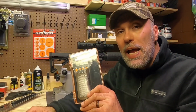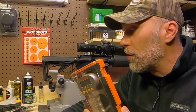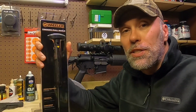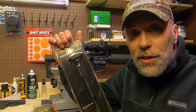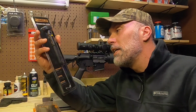This is a Lyman digital trigger gauge, and what this does is it tells you the weight of the pull. I've also got this here. I picked this thing up because these were on sale, not to use, but more as a demonstration point. This is Wheeler's trigger gauge, and this is really nothing more than a fish scale. You go bass fishing, you catch that fish, and you hang him by his gills, it tells you how heavy he is. That's kind of what these are.